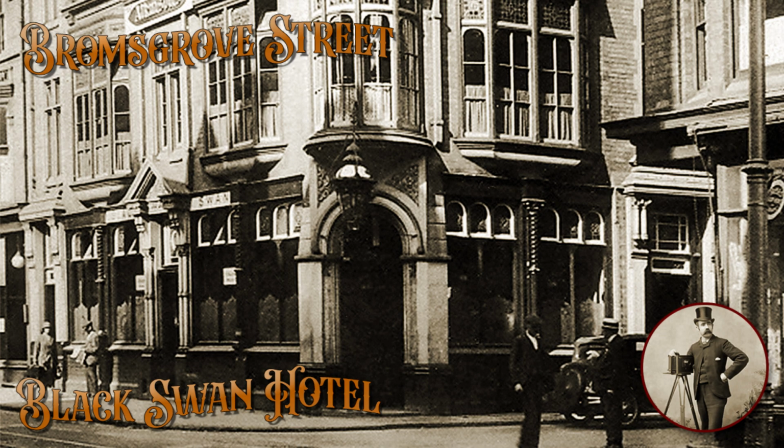Bromsgrove Street. Originating from the offices of James and Lister Lee, the building plans for the structure were submitted on December the 11th, 1885, and construction started in the following year. This structure replaced the original Black Swan, a house that dated back to at least 1801 when it was listed in the licence register. The property seems to predate the Dolphin Inn by a couple of years and also the New Inn across the road.